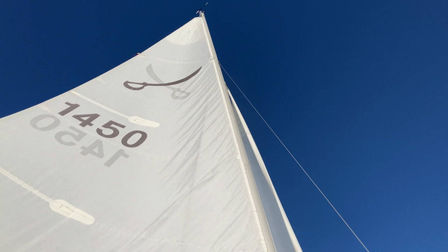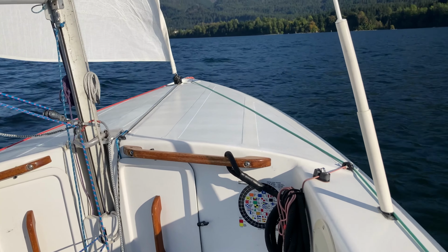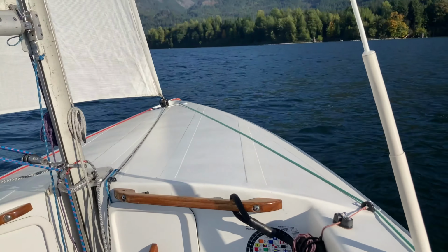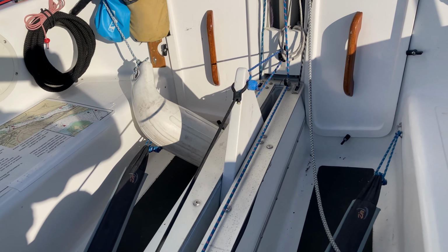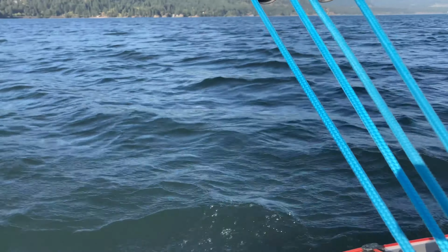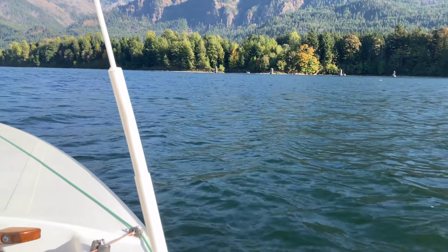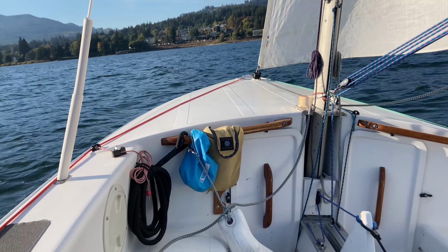Broad reaching. Sometimes I'll head up and come onto a reach just to get a feel for what the wind's doing. This is nice. I've got the main sheet in my hand. I've got my feet under the strap just in case I get a gust. The board is about three-quarters of the way down. It's about 4:30 in the afternoon. But I'm glad I came out today. Get a feel for the wind on a reach.